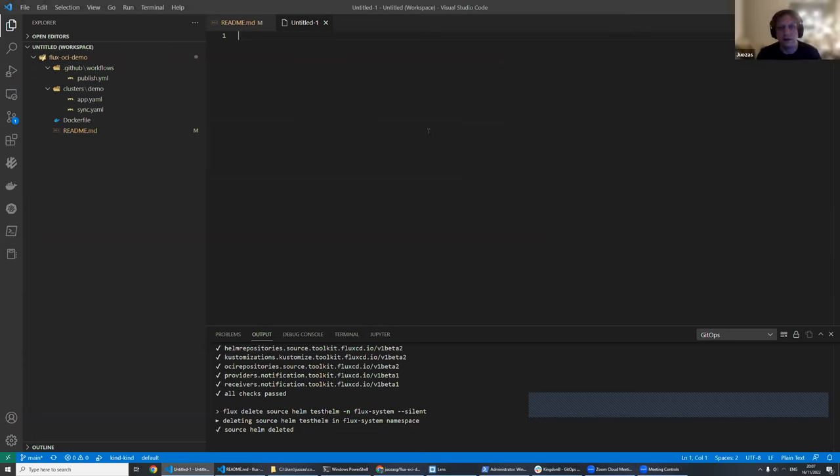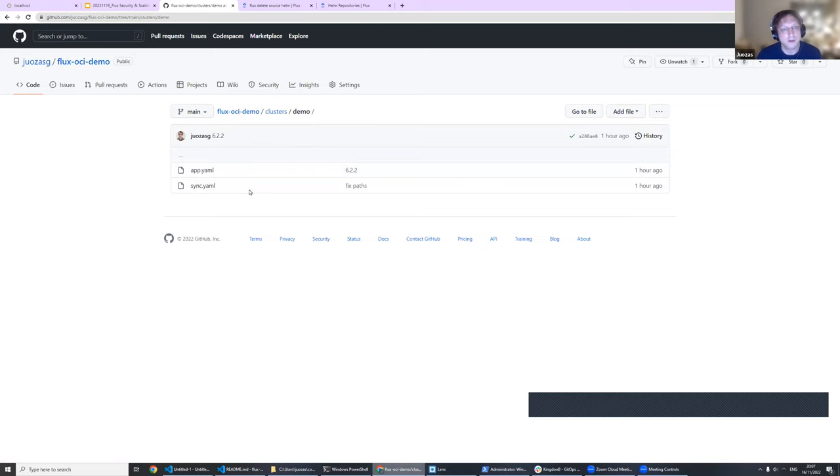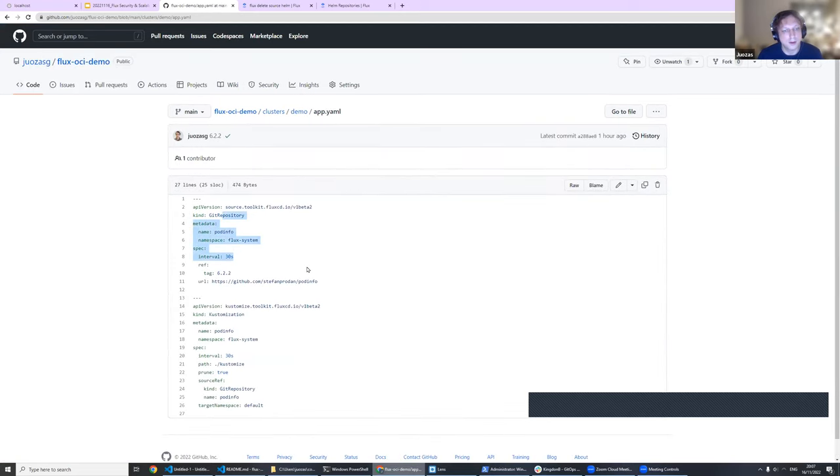Hi, it's very nice to meet everybody and welcome to our demo. So I want to show you a very simple thing, which the most basic GitOps is having your configuration in a Git repository, updating it and seeing it updated. So right now I have this public repo, Flux OCI demo. And in there I have a Git repository definition.